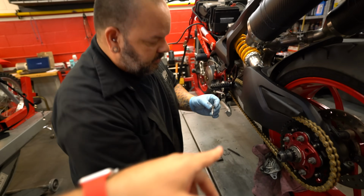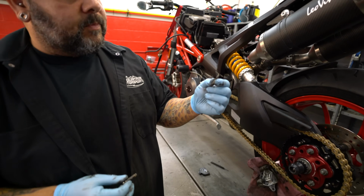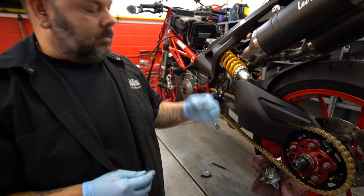Gotcha. And that just goes through both of the brake pads? Yep, goes through both brake pads and the retaining spring. So it keeps your brake pads from flopping around and chattering and squeaking real bad. It almost looks like a snail.